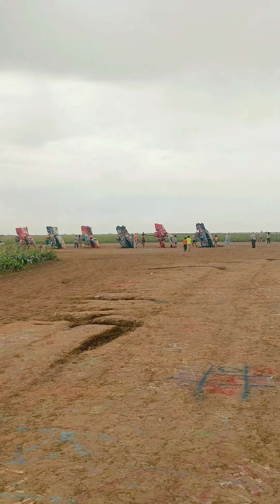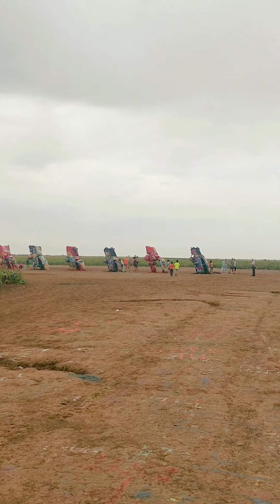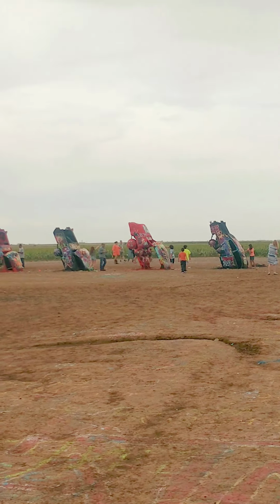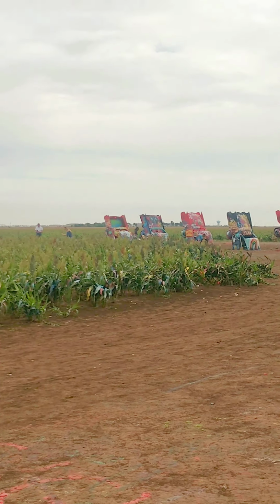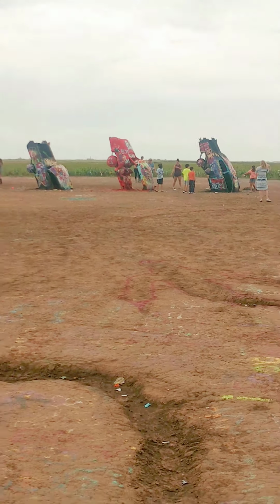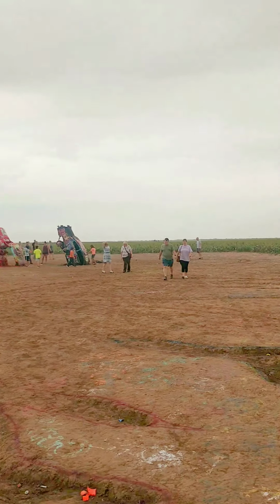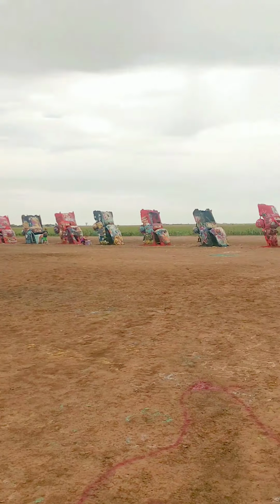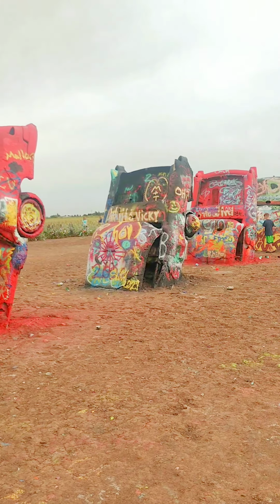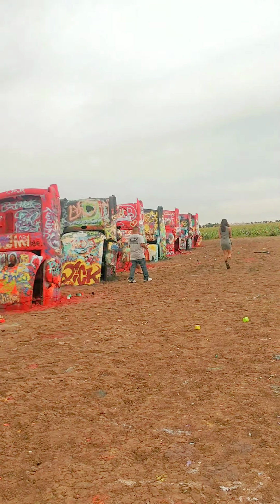Alright, Cadillac Ranch, just outside Amarillo, Texas. Well, looks like you can spray paint them. And they're selling it here too. Here in the cornfield. Out of nowhere. Here we are, guys. We are the cars. Upside down. Isn't it cool? Very cool.